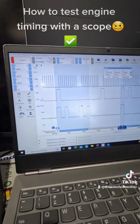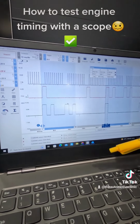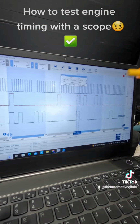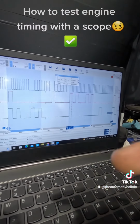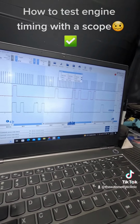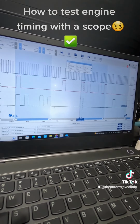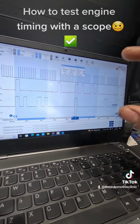The other thing that this test is fantastic for is that we're checking these sensor signals at the actual PCM, or the engine computer, whatever you want to call it. Because we're checking these signals at the actual computer, that proves that our cam sensors are good, our crank sensor's good, it proves that the 5-volt reference to them is good, the ground's good. If we didn't have 5-volt ref or ground at the sensors, then we wouldn't have a good signal at the computer. So we can see that we've got good sensor inputs. It's not an issue with the harness or the sensor. It's a physical timing issue with the vehicle.